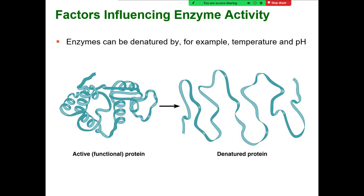And if it's an enzyme that requires 37 degrees Celsius, that's 98.6 degrees Fahrenheit, that will form new bonds that shouldn't be in the enzyme. And that will change the folding pattern of the enzyme, and then the enzyme will not function. Most enzymes that work at 37 degrees Celsius will not work in the refrigerator. Any question about any of that?